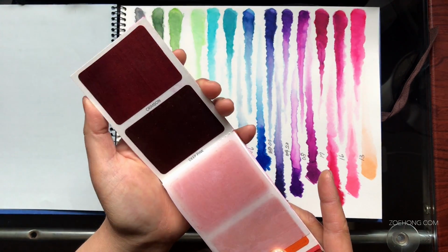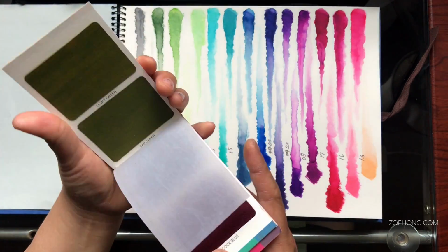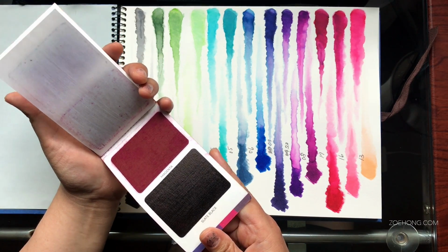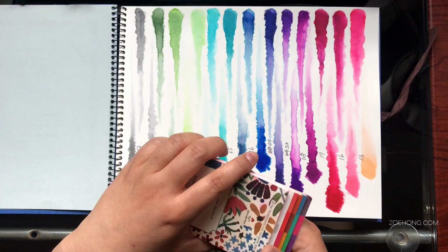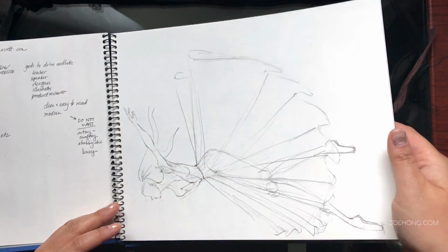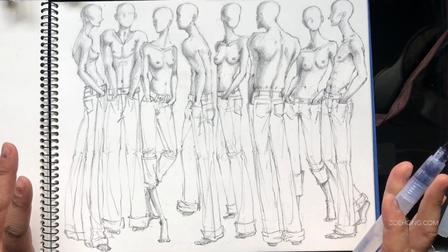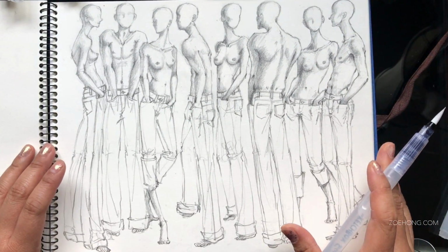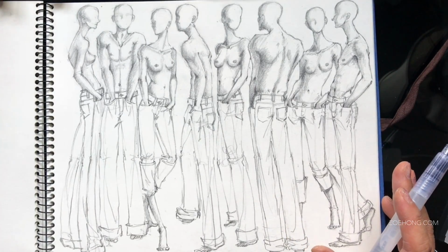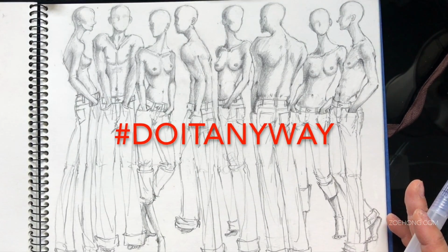Let me know in the comment section if you want me to do a first impressions testing video on these, but this is awesome for portable work. Or at least I'm hoping they are. Let's paint. I kind of don't want to mess this up because I'm not very good at brush pens or anything, but let's just do it anyway. Hashtag do it anyway. It's just a sketch, you know.